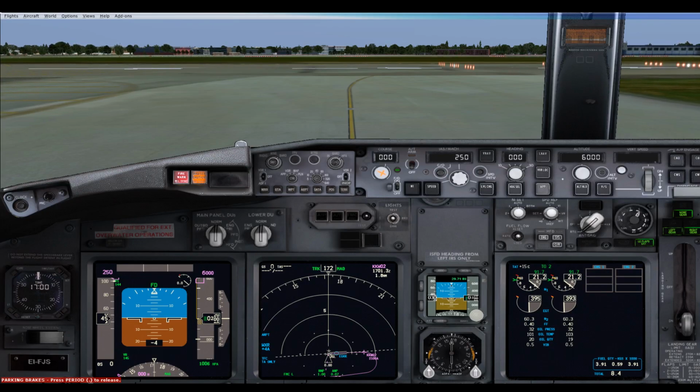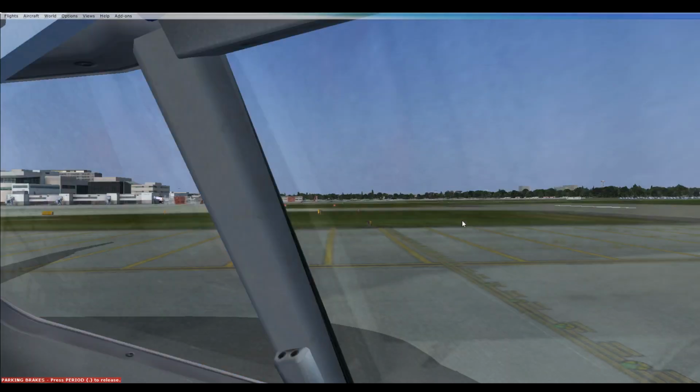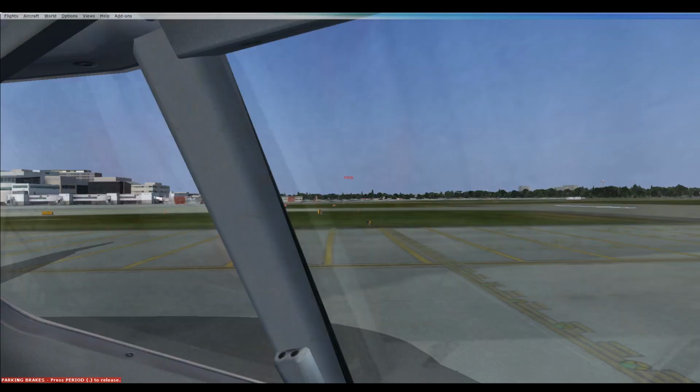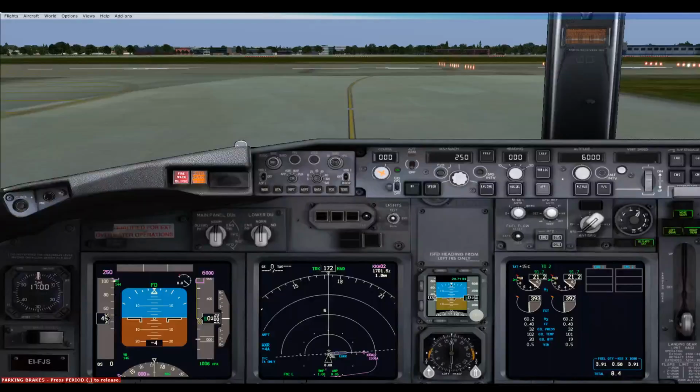Northtrans Golf Lima, after the United 767-300 will be Alpha 1, runway 26 left, line up and wait behind. After the landing 767, line up and wait 26 left, Northtrans, Echo Golf Kilo Kilo Golf Juliet.